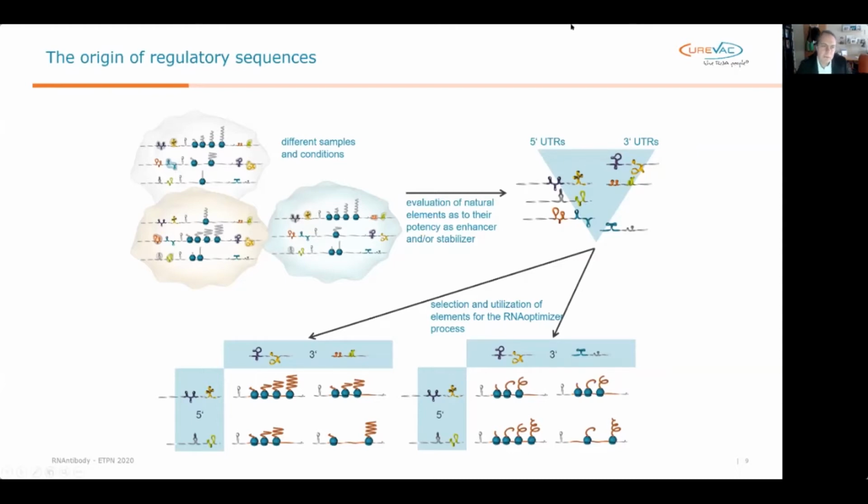You can do this by a method called ribosome footprinting, where you principally fish the messenger RNAs based on the amount of ribosomes that are on the messenger RNA itself. And usually a messenger RNA that has more ribosomes on it is highly expressed and usually also longer stable. And with pulse chase experiments, we were also able to get an insight into the half-life of these messenger RNA sequences. And we screened over millions of different sequences, natural sequences used by your own cells.